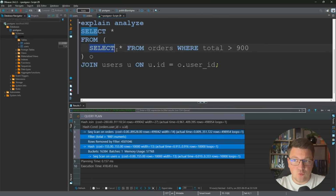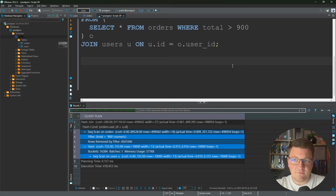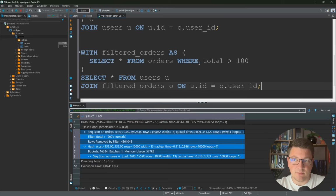Now, there is a way to force Postgres to do what the supposed tip is actually suggesting it to do, and that is to really filter out these rows and only then perform the join. So that would look something like this, using a common table expression, where I'm saying select star from orders where the order total is greater than some number, let's say 900 as in the example above. You can think of this as a temporary table that only exists for one query. Let's say I'm defining a filtered orders common table expression, then I can use this to join on the users. And this will force the evaluation of the common table expression first before performing the join.